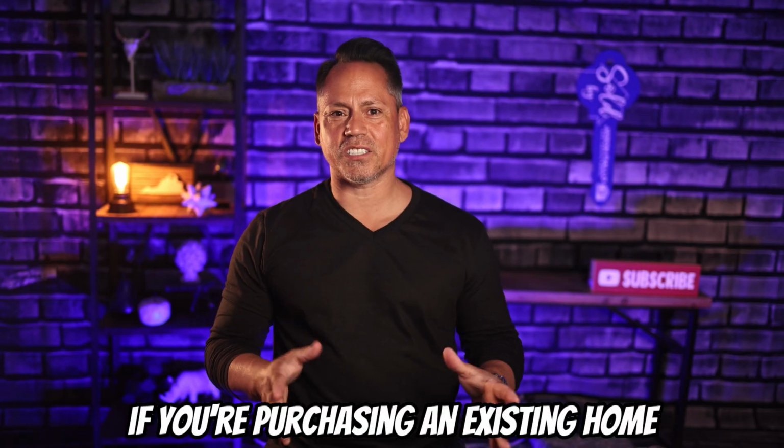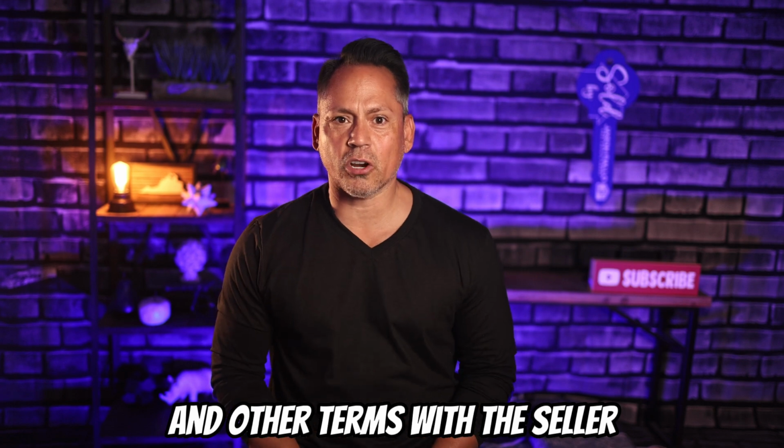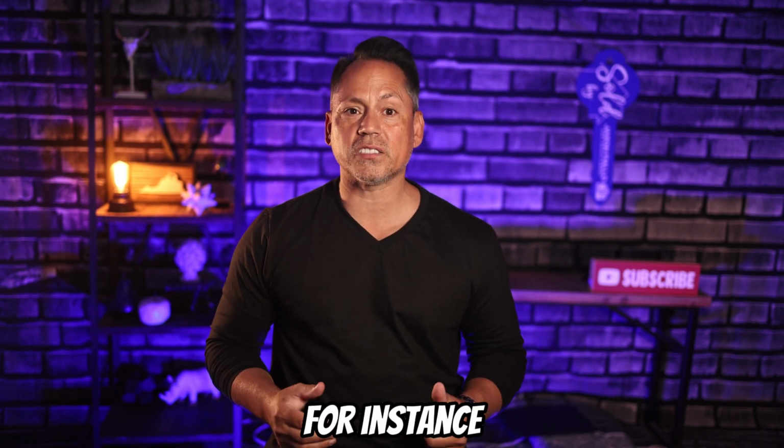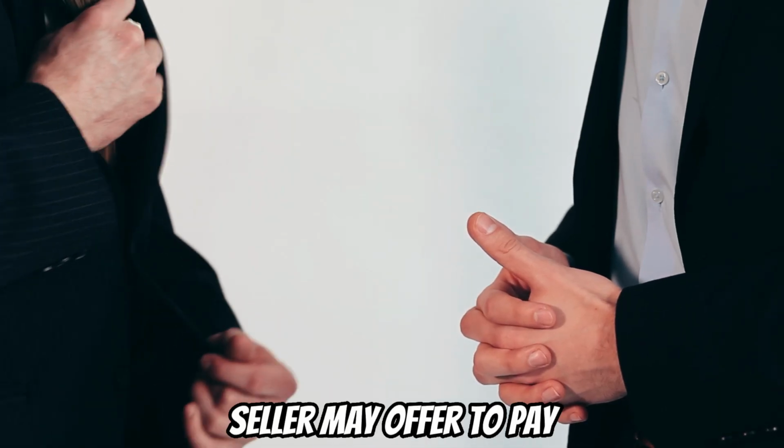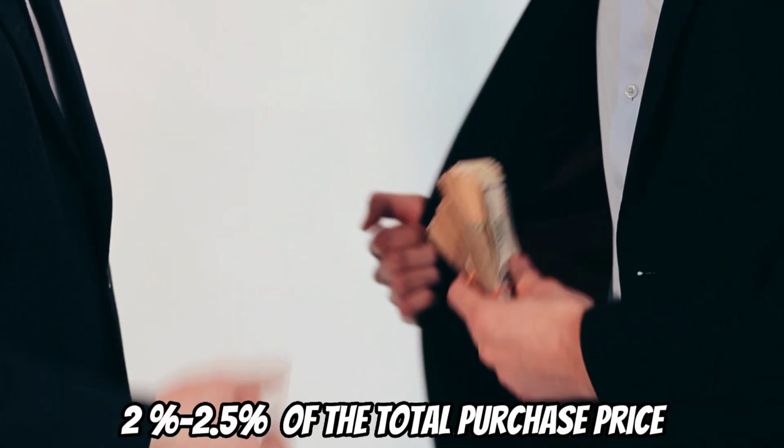If you're purchasing an existing home, you may be able to negotiate the purchase price and other terms with the seller, which can lead to cost savings. For instance, a motivated seller may offer to pay your closing costs at settlement, which average between 2 and 2.5% of the total purchase price.